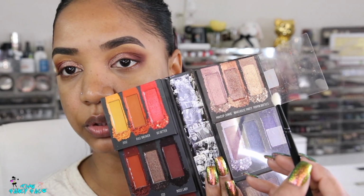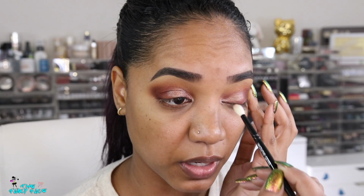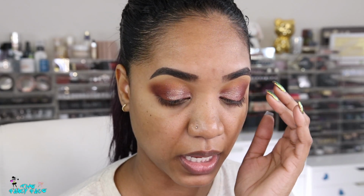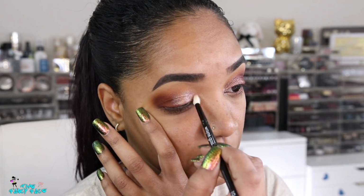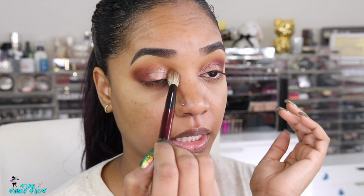So I'm going to grab Pop-In Bottles, which is the lightest shimmer shade in the palette. Going to grab that on a Wayne Goss number 19 brush and very lightly pop that on the inner tear duct. Nothing too crazy because I don't have an obsession with a bright inner tear duct at all. So boom, I think the eye look is pretty nice.